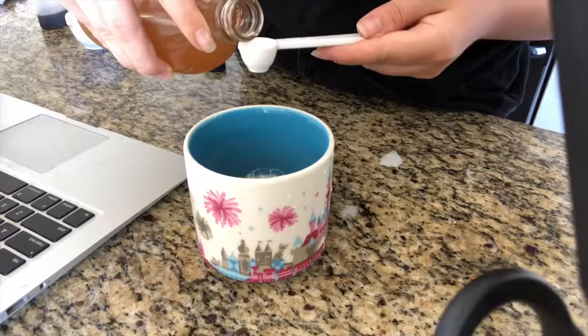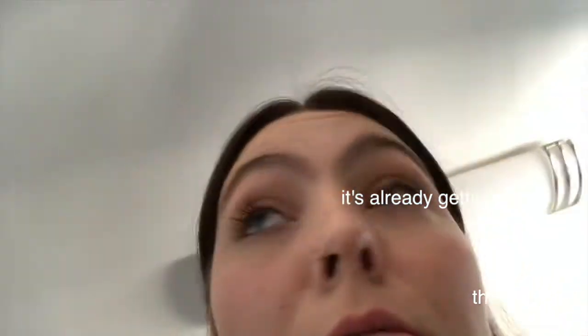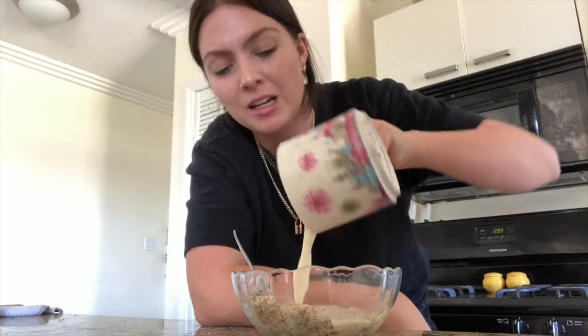But when I read apple cider vinegar in a pancake, I just don't know how to feel about that. It's supposed to make it like buttermilk. Whoa, this is crazy. It's already getting like thick. So I don't really know how like chemistry works, but maybe that's what was supposed to happen.